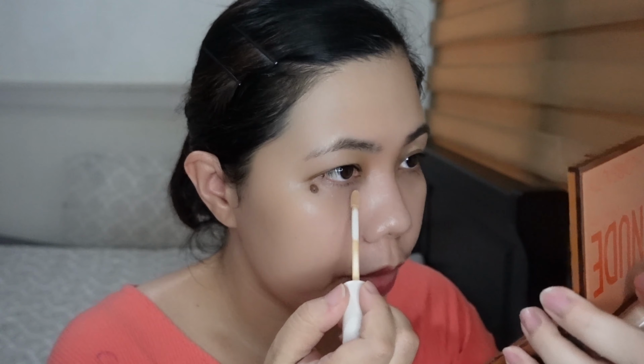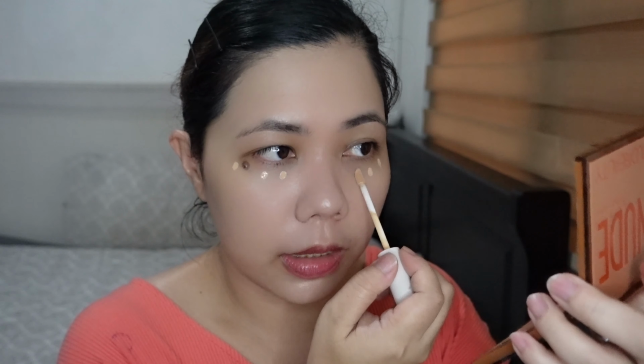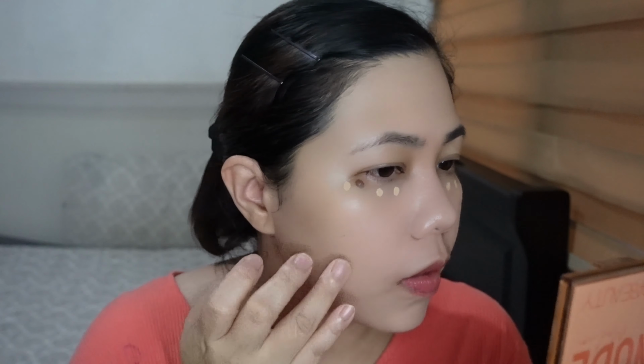Sa concealer, again, kamay lang gagamitin ko. So, just put 3 dots here, and 2, 3, 1, 2, 3. Dadalhin natin to. Yan lang. Doon lang nagko-concealer. I don't do spot concealing. Especially now, na wala naman akong pimple.